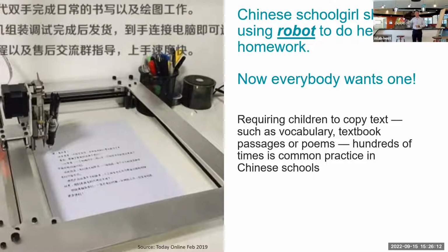They are required to copy text and passages, things like that. I wonder how that is going to improve the learning. Anyway, she got so fed up that she bought a robot that is able to copy text on her behalf. And not only that, the robot is smart enough to imitate her handwriting. How smart is that, huh? And then she was so happy until she was discovered by her mom, the whistleblower. After that, it went online, and everybody wants to get one of these robots.